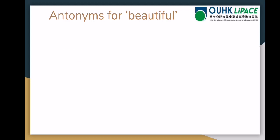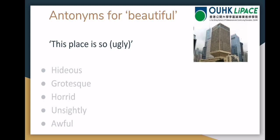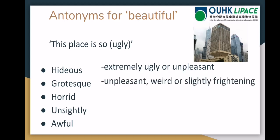So next we have antonyms from beautiful, so things that are ugly, in other words. So this place is so ugly. You probably recognize this building. So instead of saying ugly, you could say hideous, grotesque, horrid, unsightly, or awful. So hideous is something extremely ugly or unpleasant. Grotesque is something unpleasant, weird, or slightly frightening.